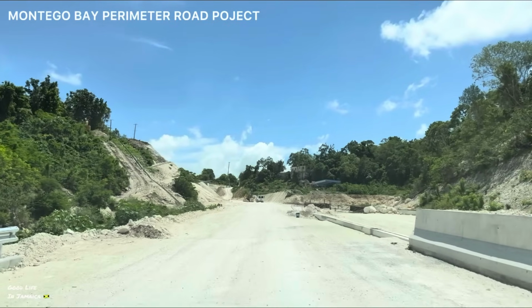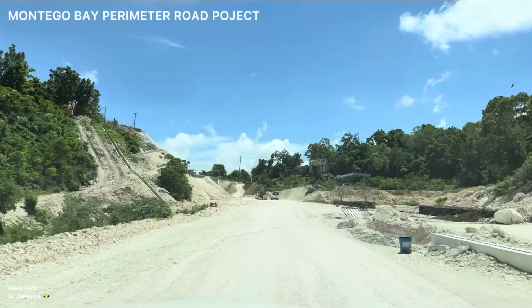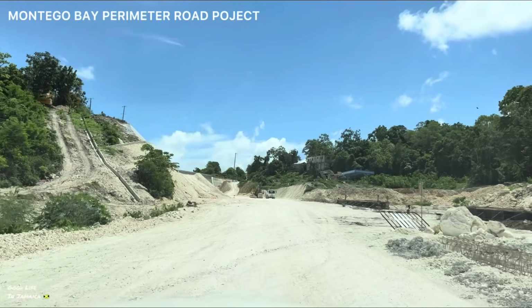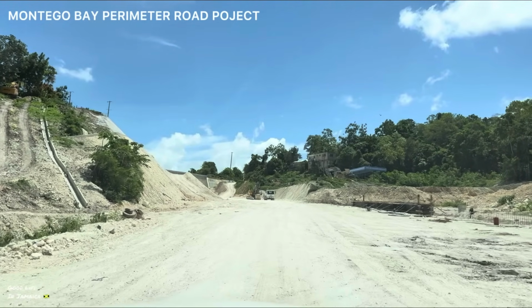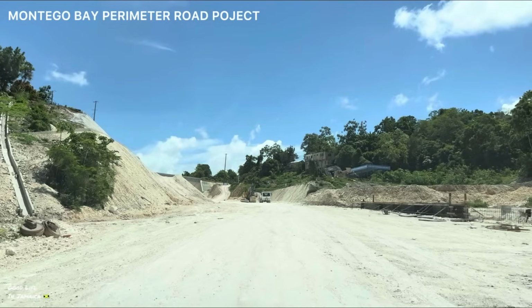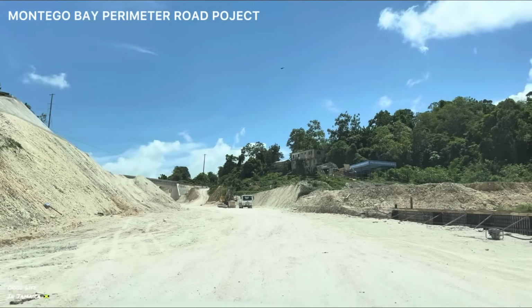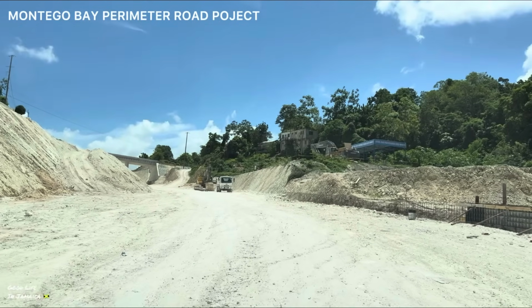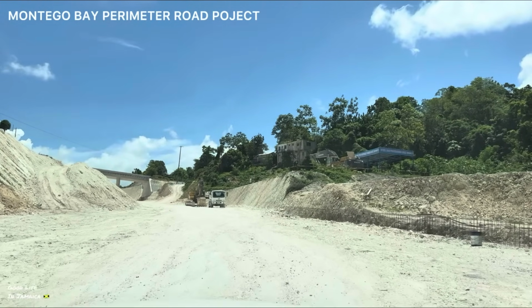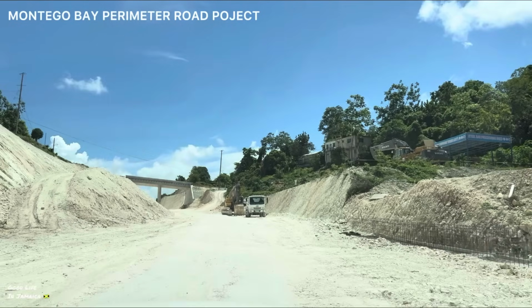Different administrations have been talking about a Montego Bay bypass, and trust me, the traffic problems in Montego Bay have gotten worse, and this is a breath of fresh air as we anticipate the completion of this project in May of 2026, next year. So based on what we're now seeing, they have paved from Iron Shore. One side of the highway comes straight up to Salt Spring.